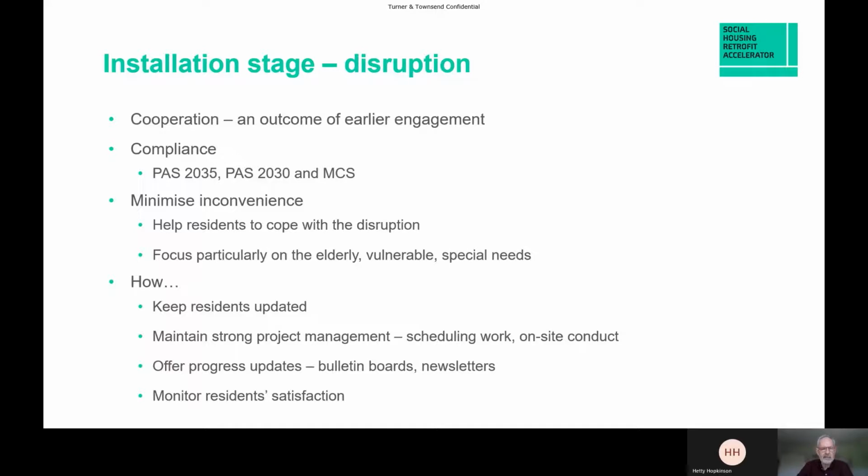In the installation stage, the contractors now go into the home to do the works. This can be a really difficult time for the residents, and their cooperation is very much needed. And the amount of cooperation is often determined by how successfully the previous stages have been undertaken, so that the residents are feeling comfortable and trust has been won. PAS 2035 has specifications for this stage concerning resident engagement. PAS 2030 is another standard for the installers of the energy efficiency measures.